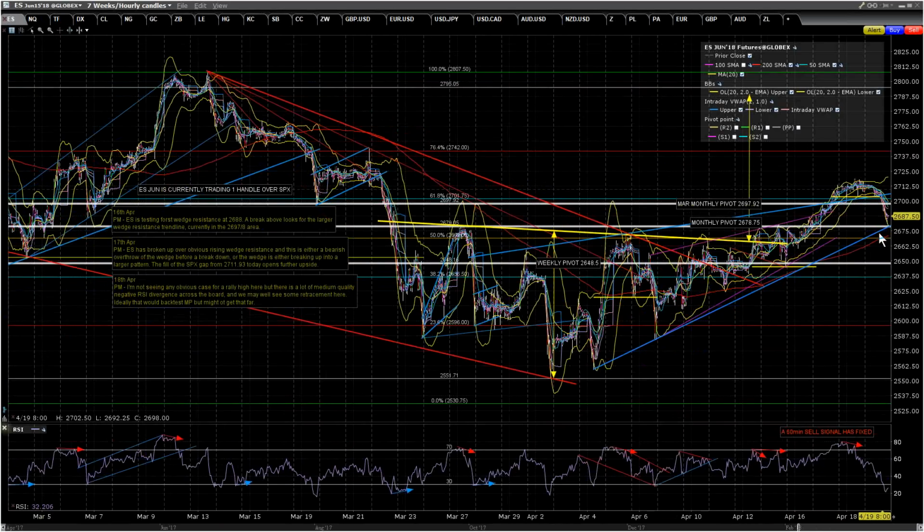You can see it's intersecting with the monthly pivot. We haven't quite made it yet. We've come very close. What I'm thinking is we might see a rally here and then a retest, which gets us down here. Why was I thinking this was probably going to hold? Well, one, the trend hasn't finished.